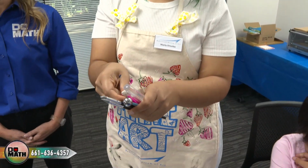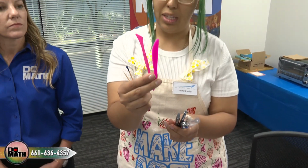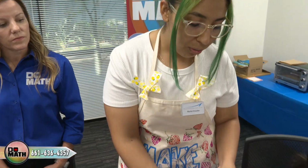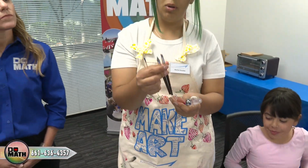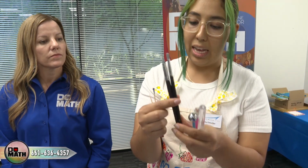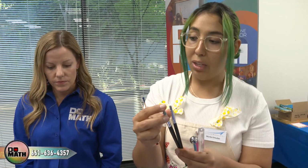So if you guys see the pink tools, those are really going to help you divide clay in different sections. If you have to cut the clay into smaller proportions, I would use the two little pink tools. If you guys want to mold or change some of the angles, you do have the ones that have the black handle with the gray top. Those are very flexible, so it will mold your clay, but it won't be too rough on the surface.